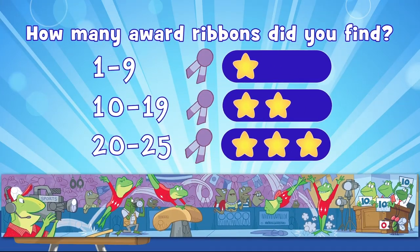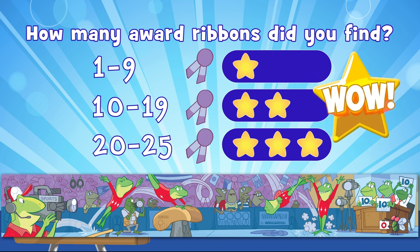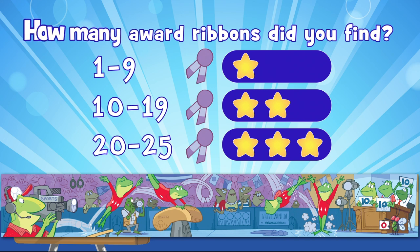How did you do that time? I bet you found a few more. If you found 15, you deserve a second place ribbon. And if you found 20 or more, the first place ribbon is all yours. Okay, let's go through the whole picture and see where all 25 of the ribbons are hidden.